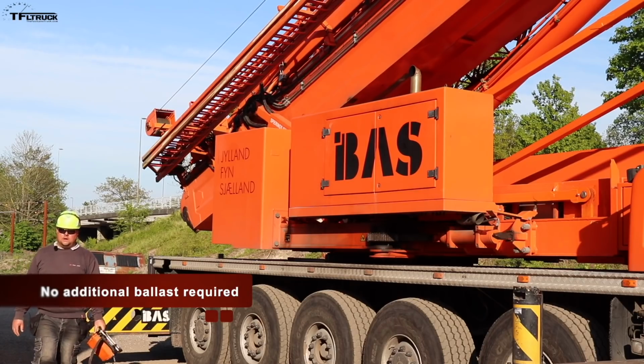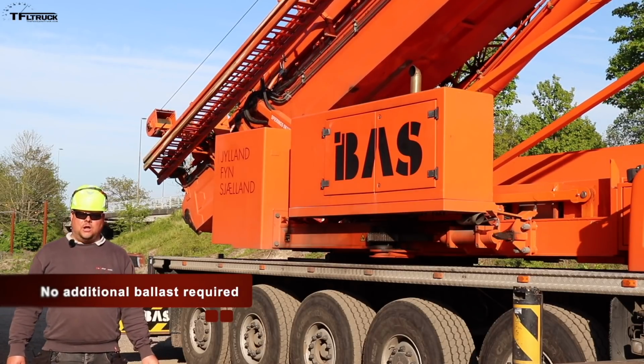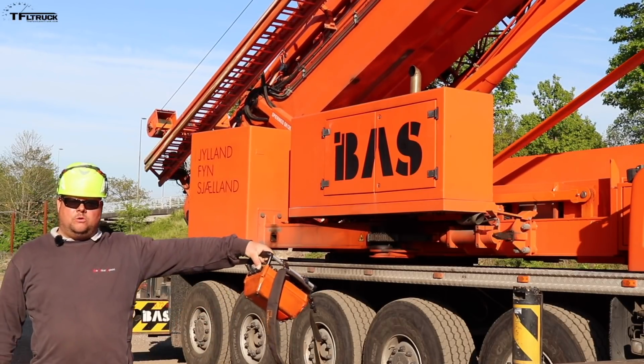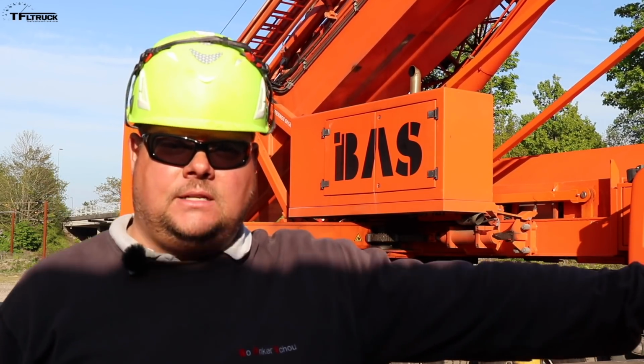No additional ballast is required. The counterweight behind me weighs 7.3 tons. As long as I keep my finger on the remote control, the PLC unit is running a program for rigging or de-rigging the crane.